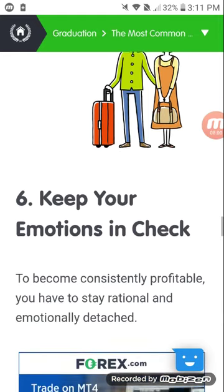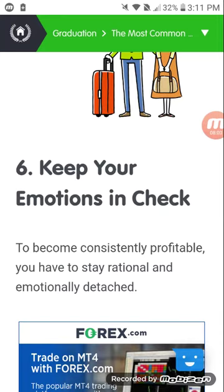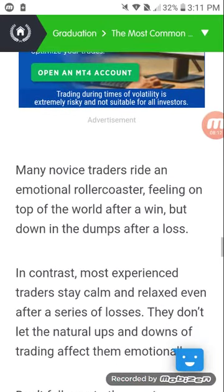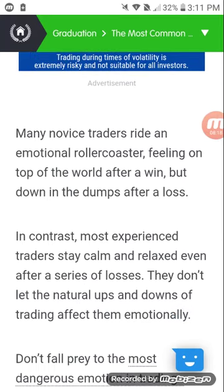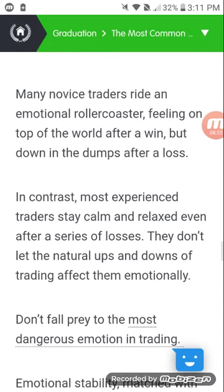So keep your emotions in check. Think logical, think with your brain, not your heart. To become consistently profitable, you have to stay rational and emotionally detached. Many novice traders ride emotional roller coasters, feeling on top of the world after a win, but down in the dump after a loss. In contrast, most experienced traders stay calm and relaxed, and even after a series of losses, they don't let the natural ups and downs of trading affect them emotionally.